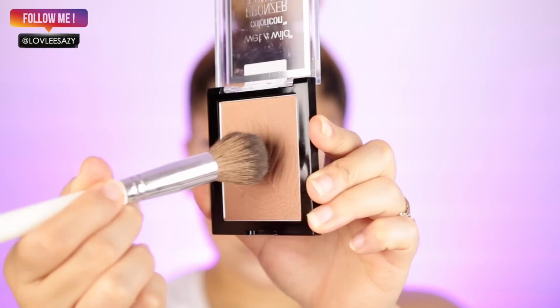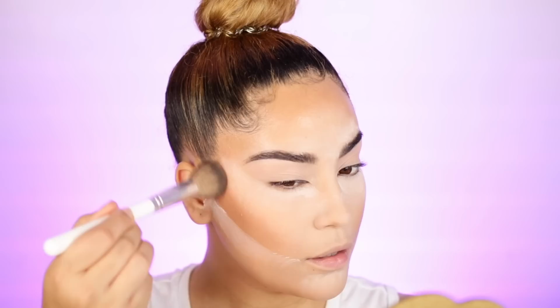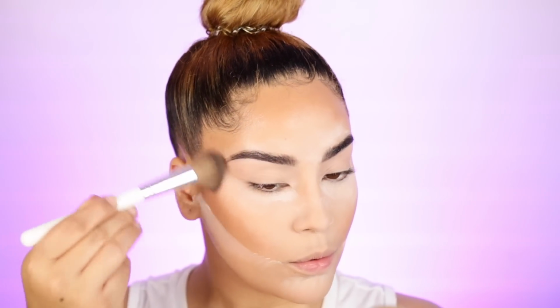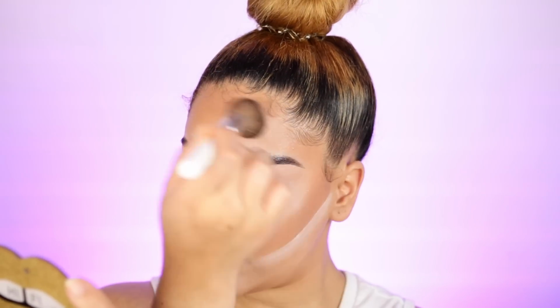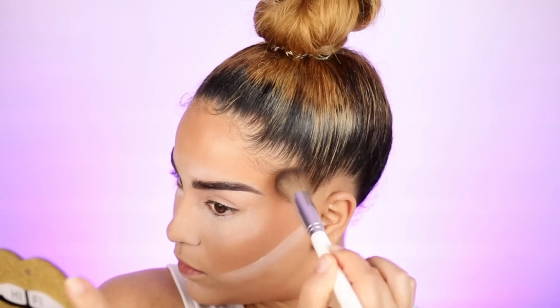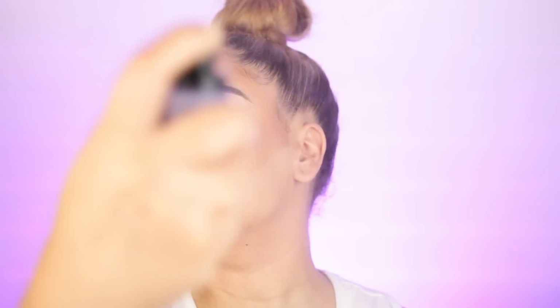Moving on to bronzer, just to add more color to the face, I'm using this new Wet n Wild bronzer, which is very nice. I truly love this color, you guys, on my skin tone. It's so soft, but yet gives you that very beautiful bronze look. And to set all that powder, I'm using this Catrice setting spray, which I really like as well, and is very affordable.